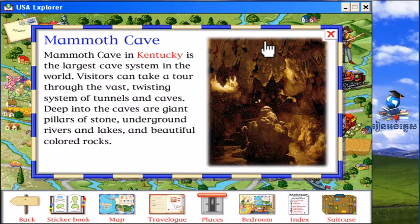Mammoth Cave. Mammoth Cave in Kentucky is the largest cave system in the world. Visitors can take a tour through the vast twisting system of tunnels and caves. Deep into the caves are giant pillars of stone, underground rivers and lakes, and beautiful colored rocks.